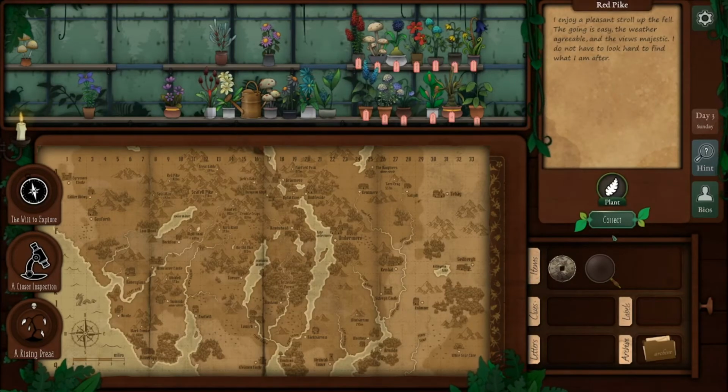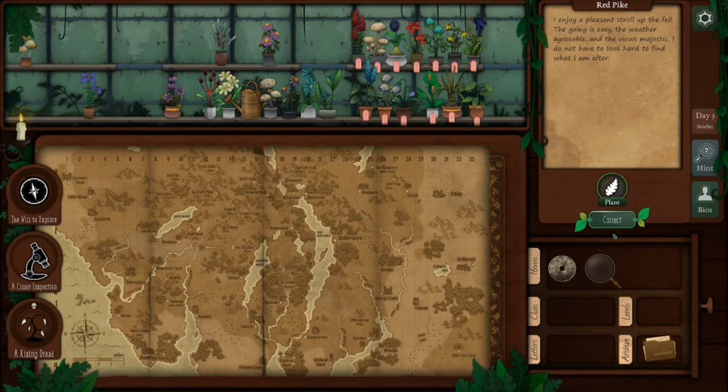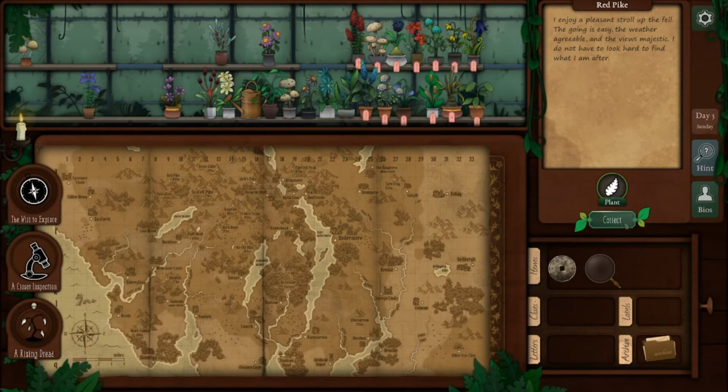I enjoy a pleasant stroll up the fell. The going is easy, the weather agreeable, and the views majestic. I do not have to look hard to find what I'm after.